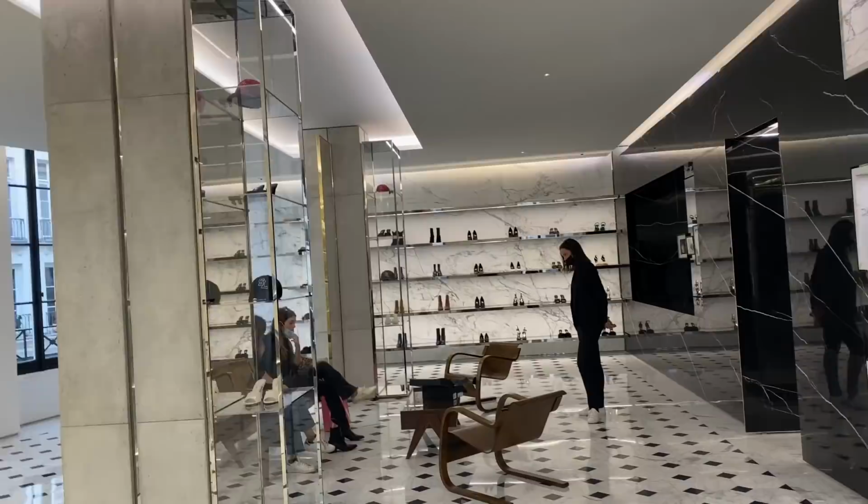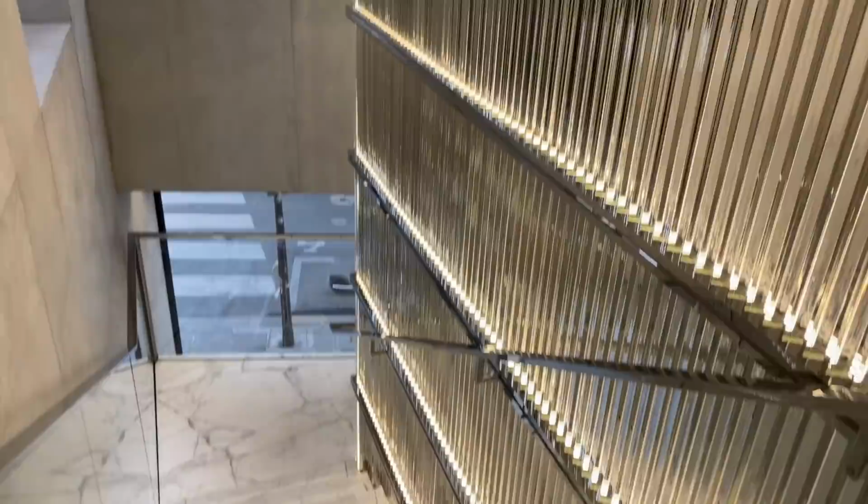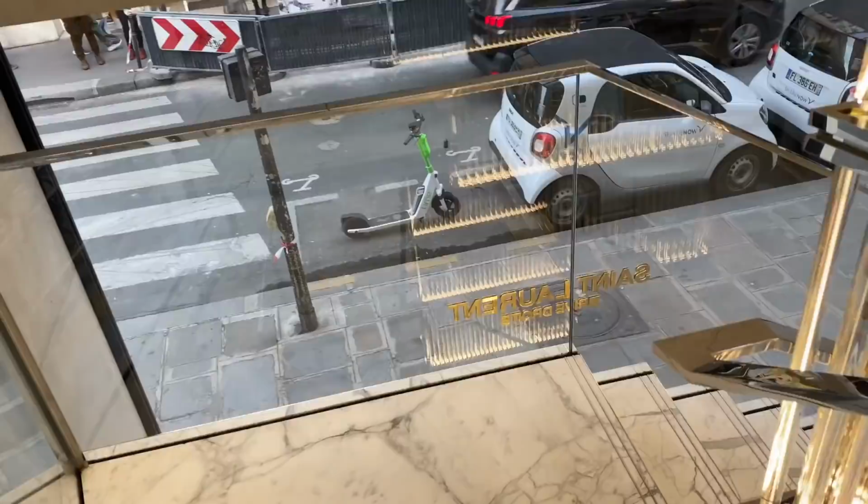So there's the shoes, as you can see. So I'm gonna show you. Look how beautiful this is. Wow, this is so pretty, you guys. And they haven't told me to stop filming. So far, it hasn't happened once, but I'm sure it's gonna happen, you guys. Not maybe in the store, but I'm sure it'll happen. You know what I mean? So, I'm going to try to show you the bags on the first level over there.